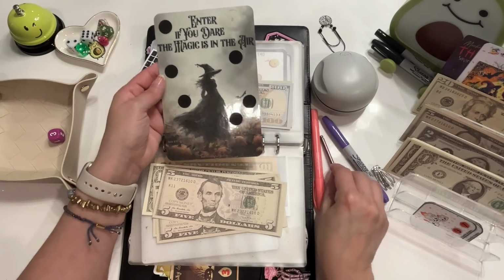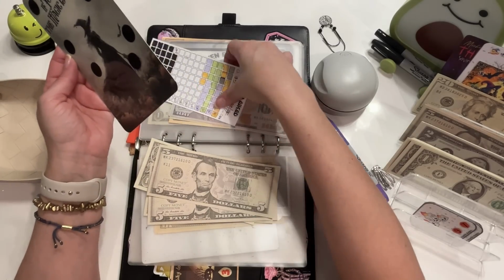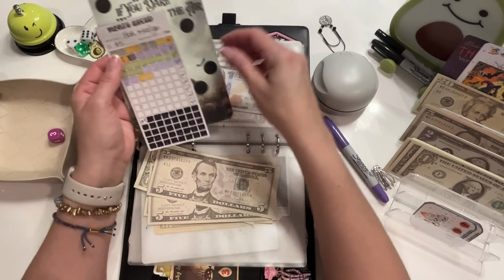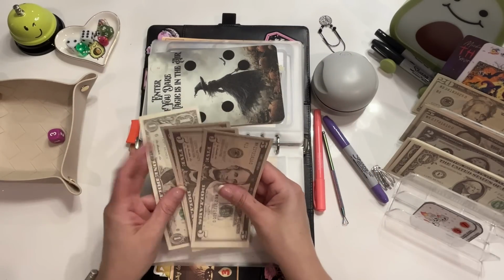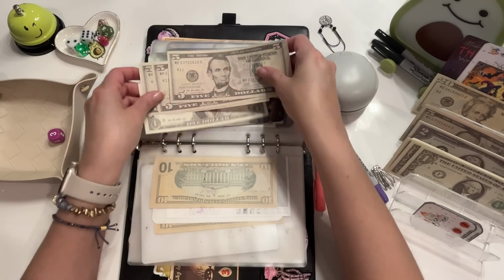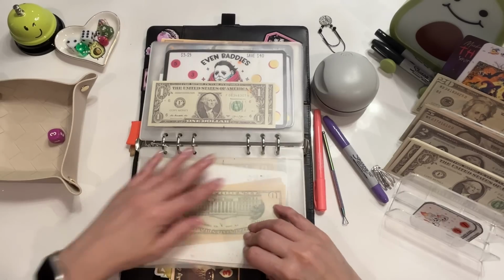I love these black scratch offs, but something about the ink that they use just makes these so hard to scratch when they get hot. They tend to get really sticky. All right guys, so we're saving another $2 for this one. So let's go ahead and get that in here, and move on to the next one. I kind of want to keep these from sticking on my envelope, so let's just do that.